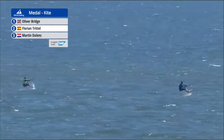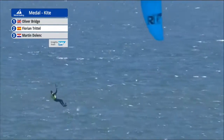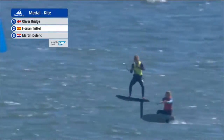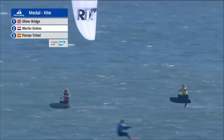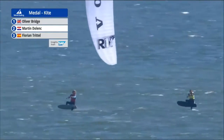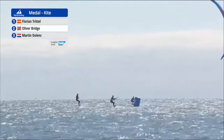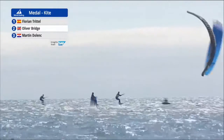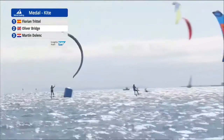So Florian is in a very different position on the racetrack. He's actually tacked early and is off on the far right-hand side. Bridge there just flipping through another turn. Isn't it incredible how they tack the board or the boat in that manner? There's the top mark already. Got to be careful to keep up around the top and down onto the run.